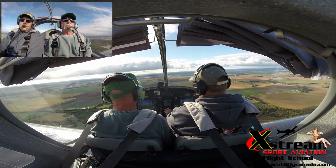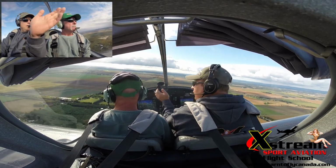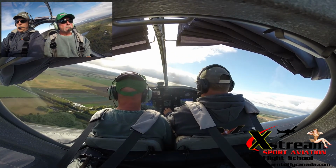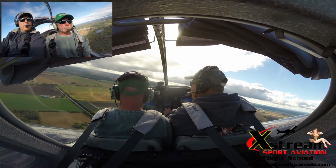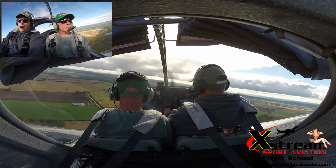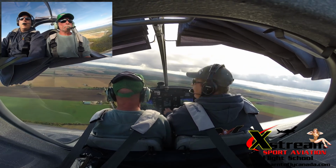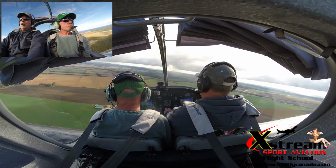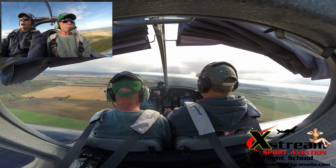And Edenvale traffic, Juliet Kilo Yankees, turning mid-left downwind, 26. We're going to make a left turn, follow this roadway, and keep us at 1,700 feet. Right here, just going to incorporate a little bit of left rudder for the turn, just a little bit. That's it. Probably just a little. That's okay. Nice. Edenvale traffic, Golf Papa Whiskey is rolling on 26, leaving the field to the north.